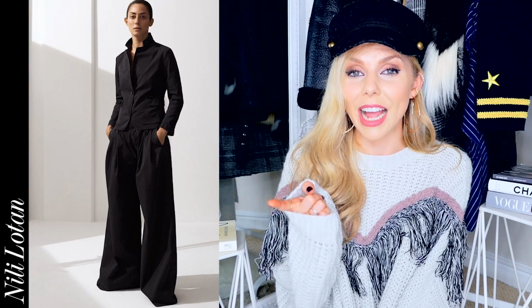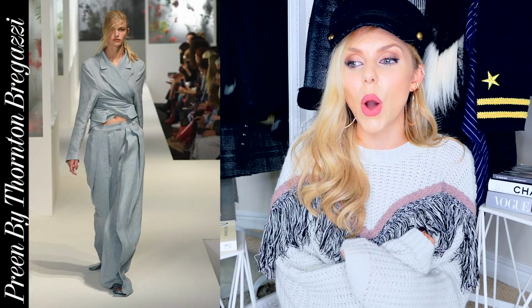We've got the wide leg pant again that I mentioned in my last video, wide leg trousers, high-waisted, again a little bit of a 70s vibe.